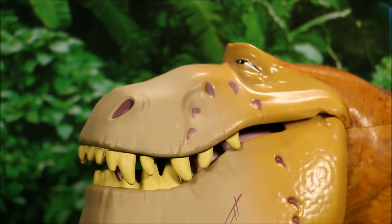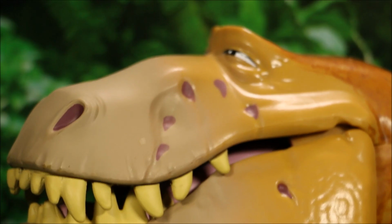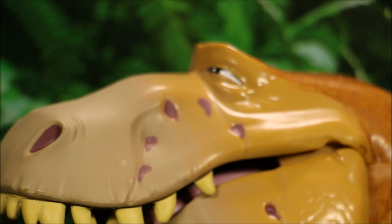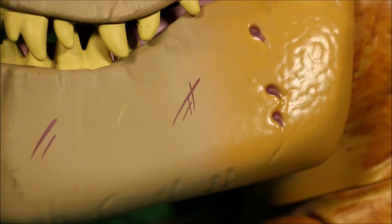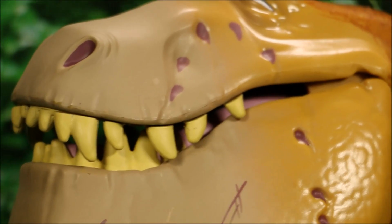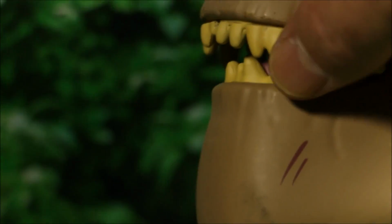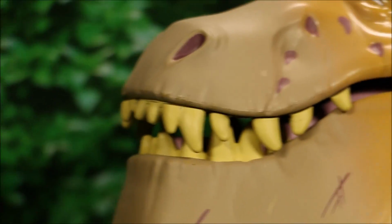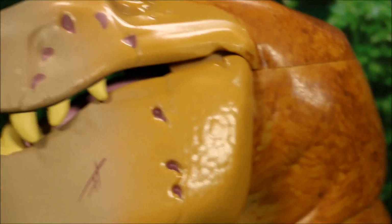As you can see, they did a really good detail with all his scars and his eye. You can see he's got a lot of scars on his face, so he's been in a lot of battles. And they did a great job with his teeth. Take a look at these things. It's either rubber or plastic. If it's plastic, it feels rubberized.